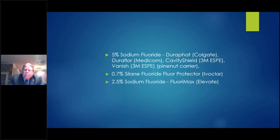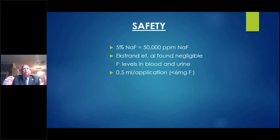And why do we like these so much? Well, because they're so safe. Well, why aren't they then accepted by the FDA and the ADA as anti-caries agents? You know, there's data all over the place showing that. Well, I happen to be on the expert panel that reviewed every paper that was ever published on fluoride varnishes, and I can assure you it is as good or better than APF for sure.